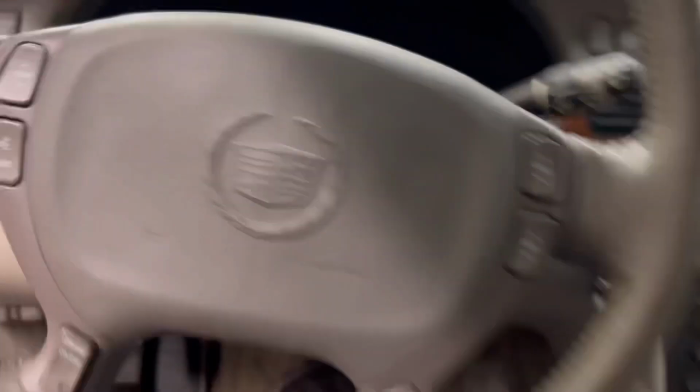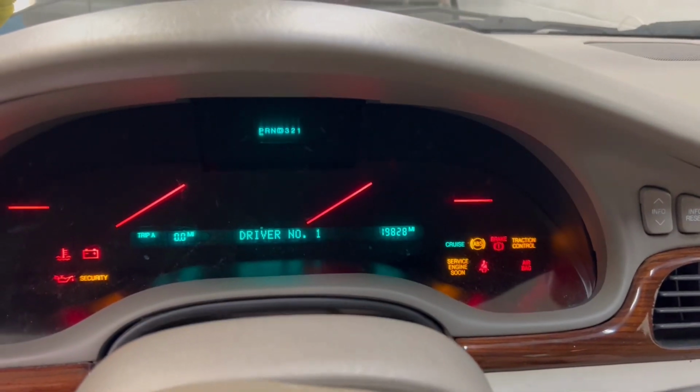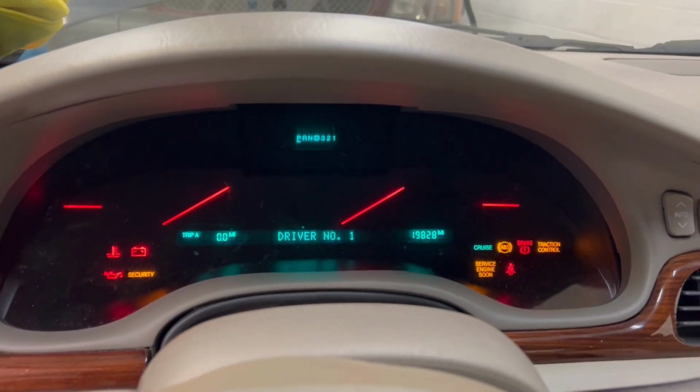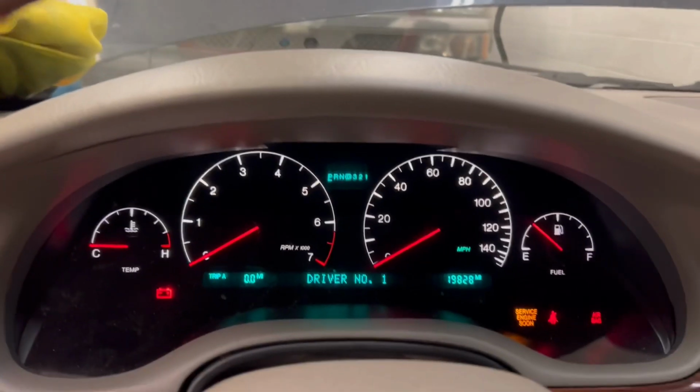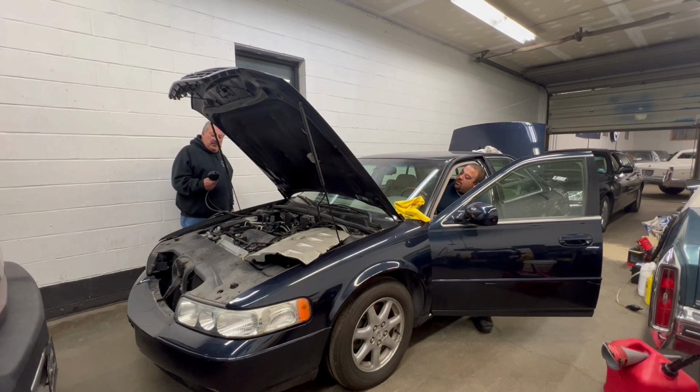Let's see what she reads first. 5 gallons, that probably reads right. Although that's what I read before. Got pressure. Got pressure? You got about 40 pounds. Oh, I like that. Go ahead. Key on. All right, you got fuel pressure about 42 pounds. There we go. That's good.